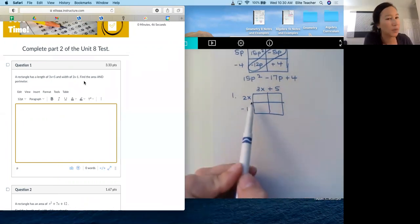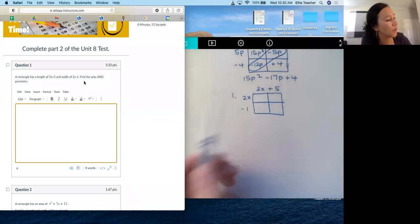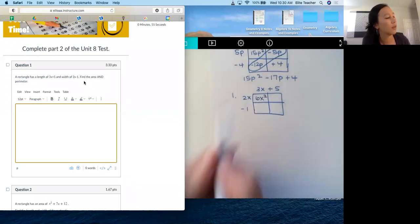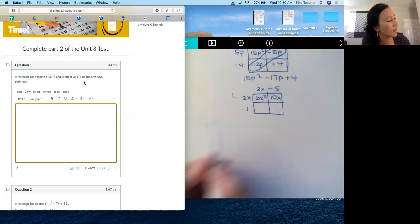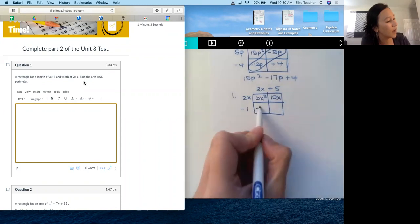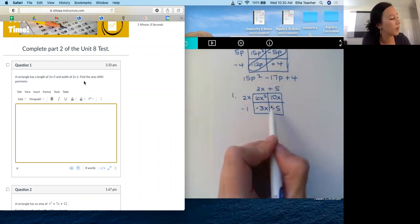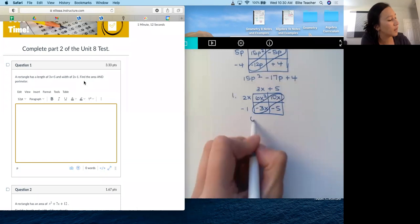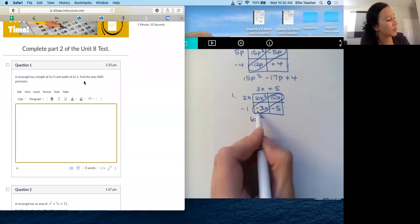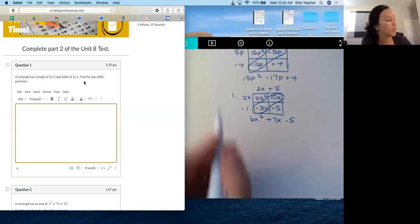We just have to multiply the length times the width to find the area. So 2x times 3x is 6x squared. 2x times 5 is 10x. Negative 1 times 3x is negative 3x. And negative 1 times 5 is negative 5. Circle our like terms. Then we have 6x squared, 10x minus 3x is positive 7x, minus 5. So that's the area.